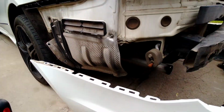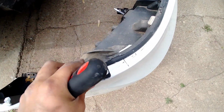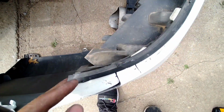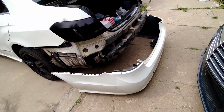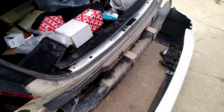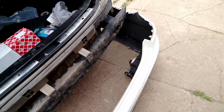But yeah, I don't see that much damage on the bumper other than this right here in the bracket. This bracket broke. That's why the bumper was kind of out and about. So I kind of want to mock the new one, but I'm kind of scared there's going to be a clip on this, and then that's a whole other nightmare. Oh well, we got to do what we got to do.